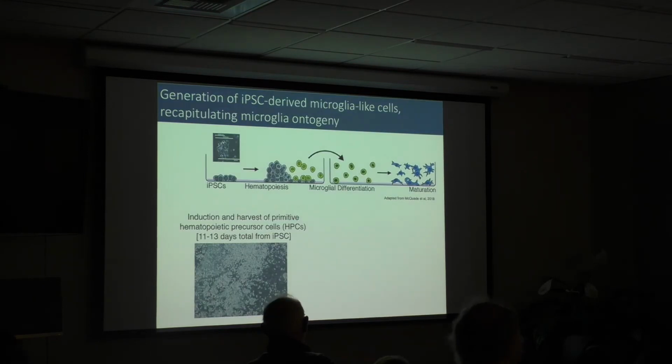So, we first had to figure out how to make microglia from the iPS, and so we developed one protocol. It was not as robust as some of the protocols that have been coming out more recently, but this is what we now do. We had a postdoc that went to the lab of someone at UCI who had sort of perfected this protocol, and basically you start with induced pluripotent stem cells. You then drive them to a hematopoietic precursor. Here's an image of what they look like, if anyone's interested. This is about 12 days after driving these cells to hematopoietic precursor.